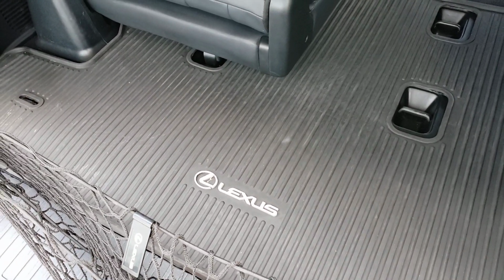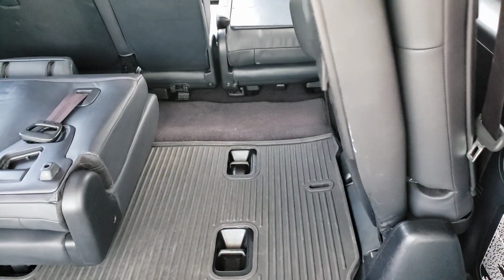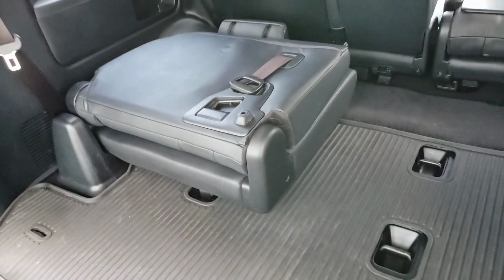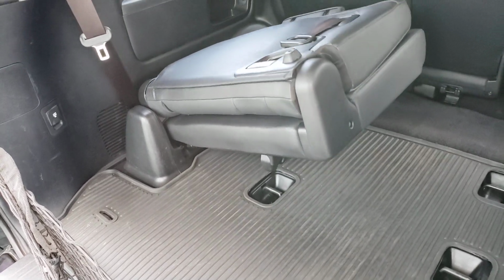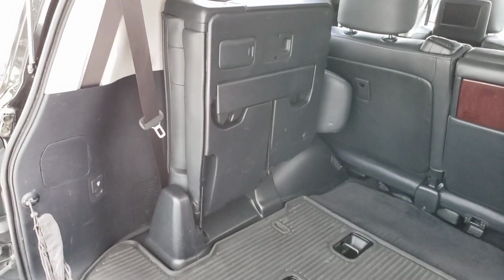Oh, I go up. That was me. I let go of the button. There we go. Other side. There we go. Sorry, that was me hitting the button wrong.